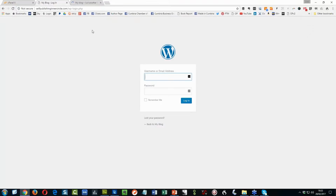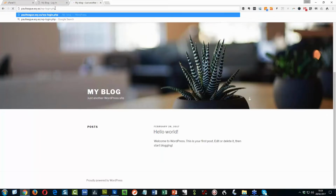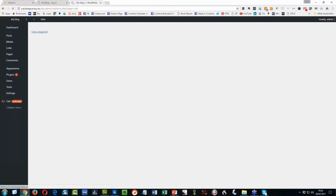Now, just so that you know, your login link, URL, web link, whatever you want to call it, is always in the format wp-login.php. It's always in that format. So if I cut and paste that and just add it to the end of my link there, that is going to take me to my login page. Because I put something easy on here, I'm going to be able to log into this one. So let's just log into the administrative area.